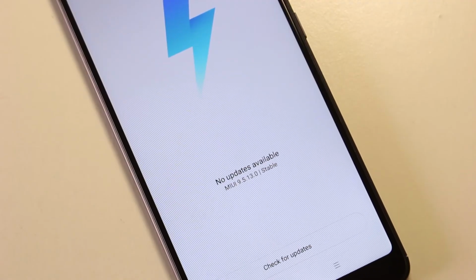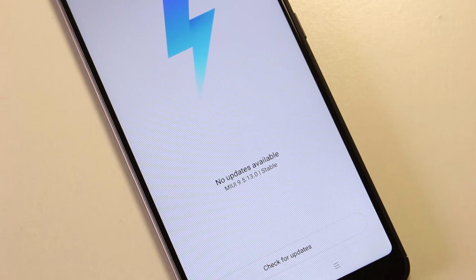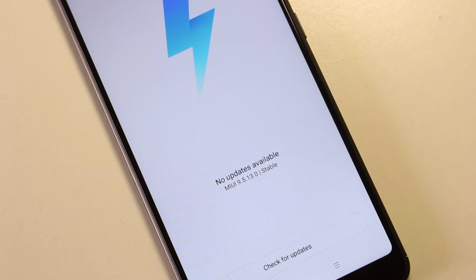If you did watch my review of MIUI 9 on the Redmi Note 4, you will know that MIUI 9 is not my cup of tea, as it strongly resembles iOS. However, with MIUI 9.5, I start to feel that MIUI is ditching the iOS part and getting near to Android.